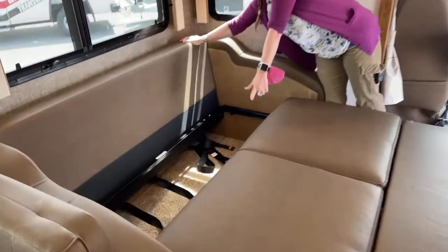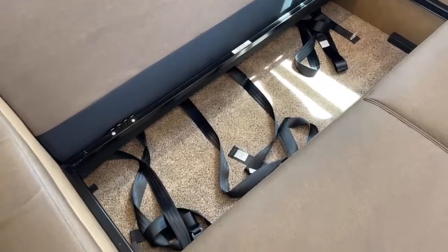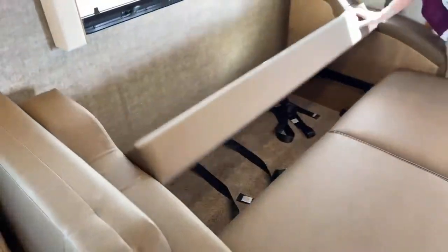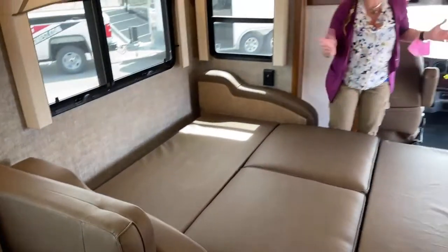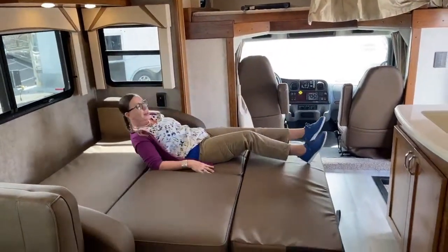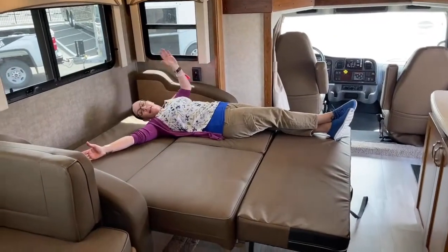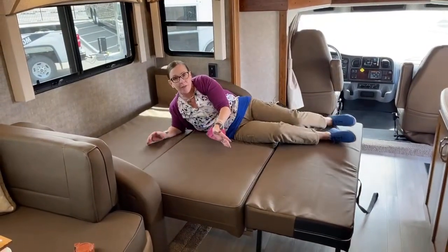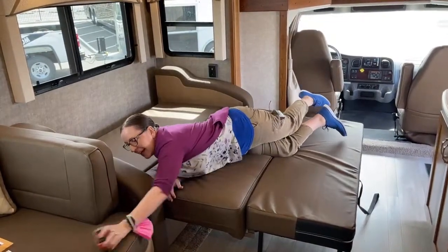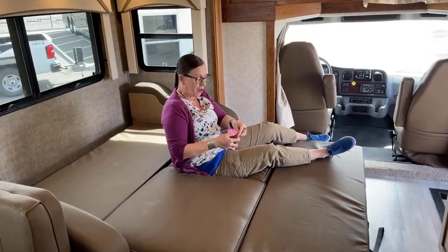Please note there's 3 seat belts underneath here, Jody. There's 2 in the booth, and then there's 2 in the front. So that gives you a total seating capacity legally of 7 people with seat belts, which is pretty awesome. And then, wow, I mean, this is a lot of bed, and it's really comfortable. This is a soft bed. I'm not just saying that. It really is a very comfortable and soft bed.